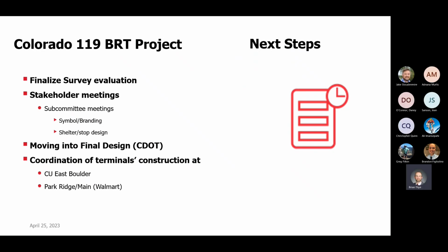So as Jake mentioned, we do have the results, but there is some more analysis to do on those results. We're currently having stakeholder meetings. We have a couple of subcommittees that are going to be meeting soon. We have a symbol/branding/naming subcommittee that should be meeting, I believe, at the end of May. We've been working with Boulder and Longmont on designing what needs to go at each of the street side stops in Boulder and Longmont, as well as picking a shelter. We're going to be having another meeting for that subcommittee soon.